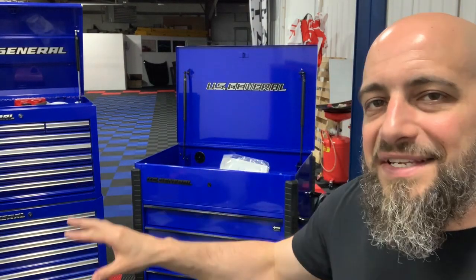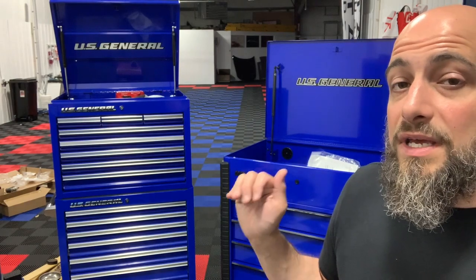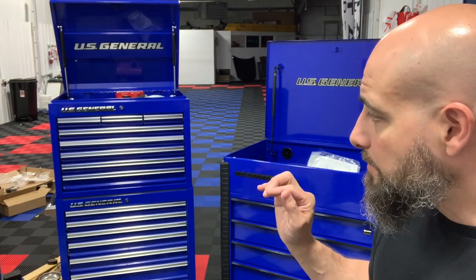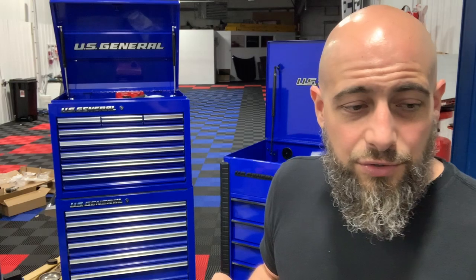So I don't want to say put off the Disney trip with the kids and go buy one of these, but what I do want to say is, if you're looking for tool storage and you're in the market for this kind of thing, you're going to want to do it sooner than later. All right. These boxes are getting very good. This US General one that I have, it's got some good slides to it. The drawers are kind of narrow, so you want to do your homework, right?